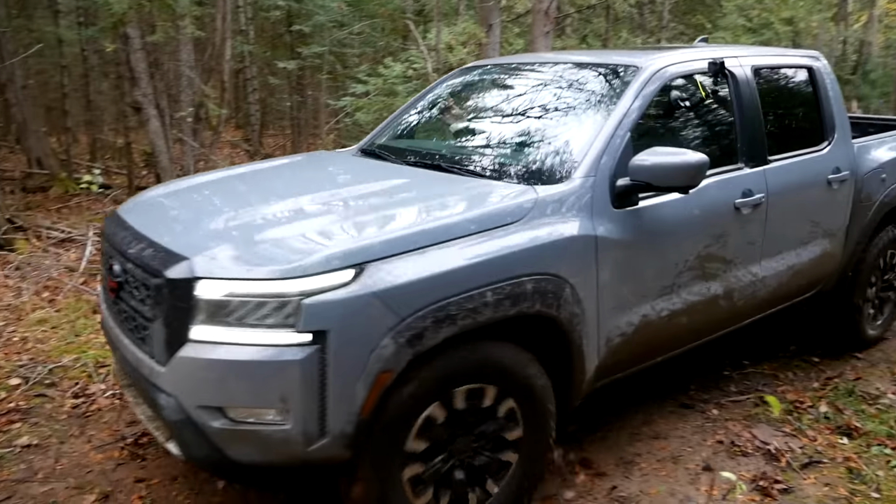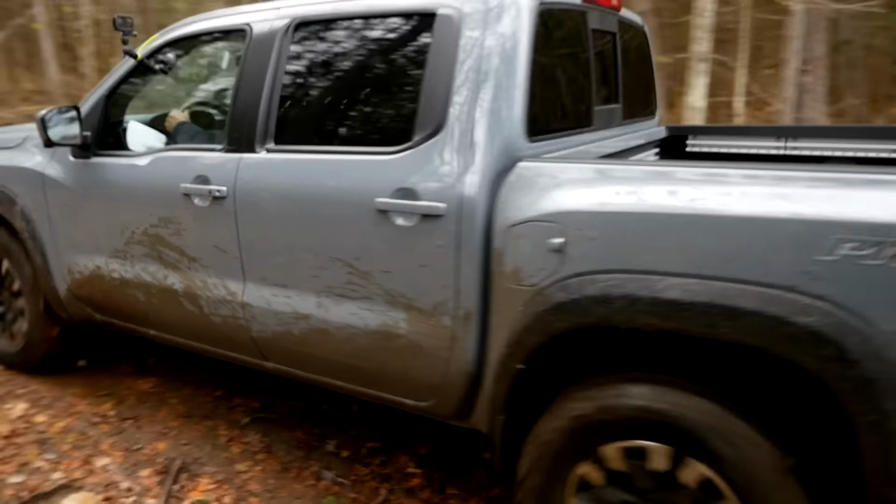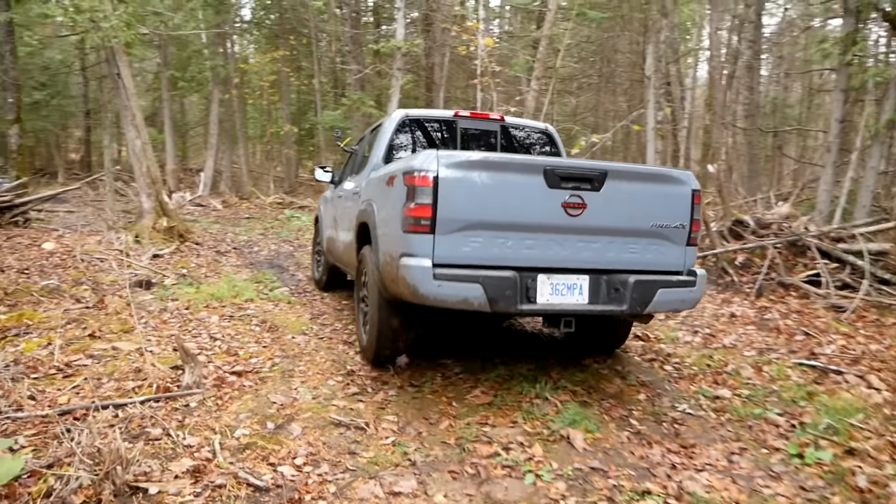All right, so I think we're gonna lock it up now. Yeah, we're at the deep section. So four low, locker. This is basically the exact same system as you're gonna find over there in the Toyota. And we'll see how she does.